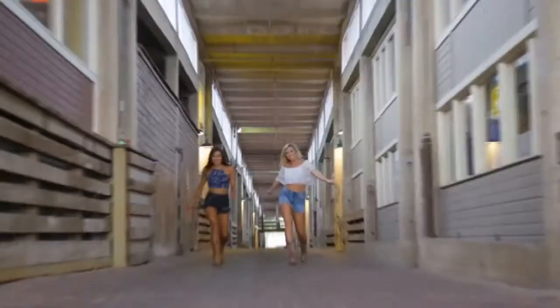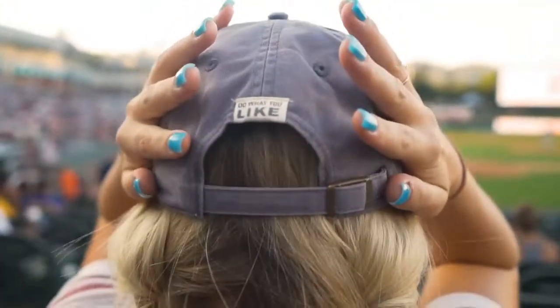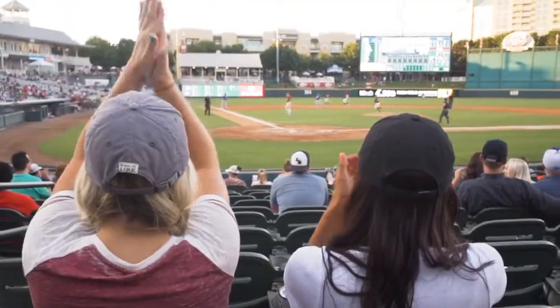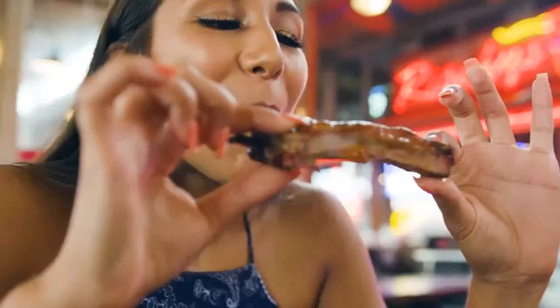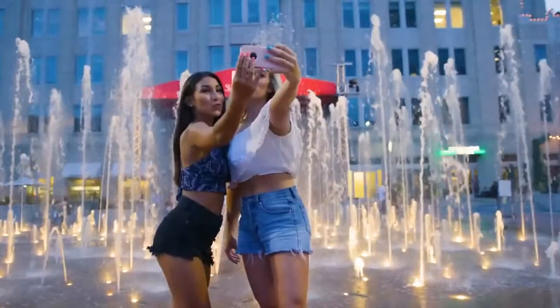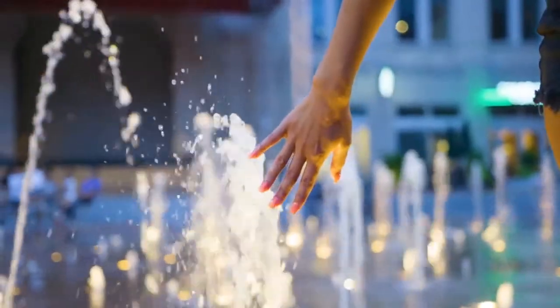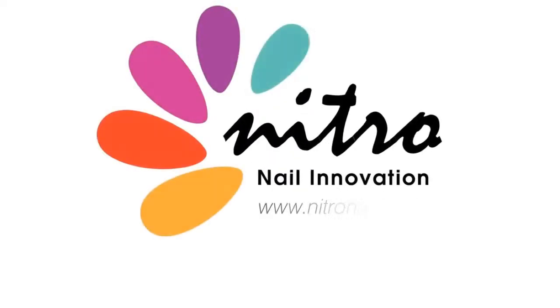We had this idea that we'd be exactly who we wanted to be that day. We would play our own games and make our own rules. We would give into desire and live our lives on the edge. We would play with fire, dance in the rain. And the next day, we'd do it all over again. Nitro Nails, made in America.